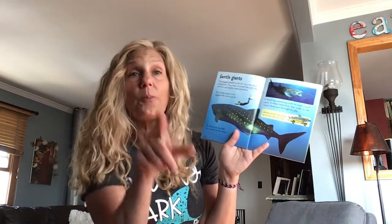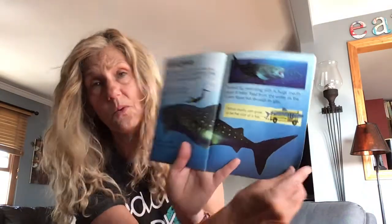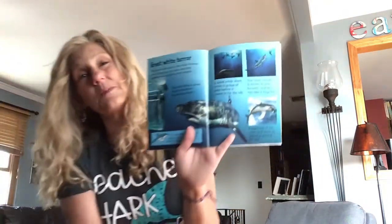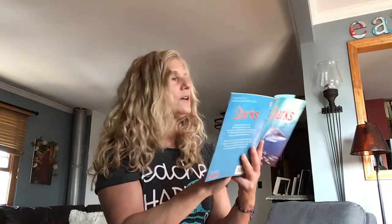They feed on small fish and tiny animals and those plants called plankton, right? That's what the whales eat. That's the whale shark. The whale shark can grow to be the size of a bus. What? So here's the great white shark. We don't see them because they're deep, deep in the ocean, right? It's the most famous one. And divers go down in cages to study them. Isn't that brave?